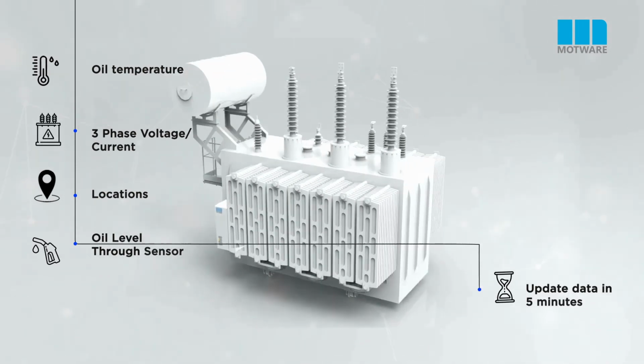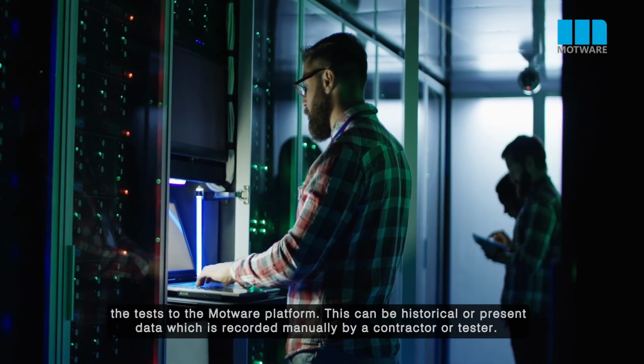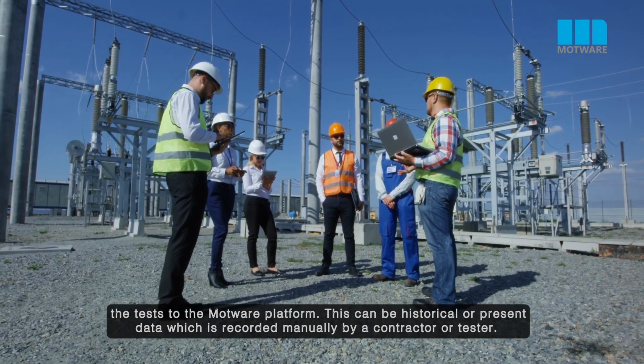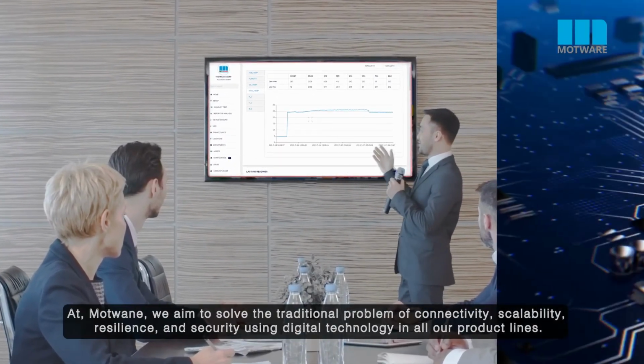Digital data entry. The test engineer can enter the data collected manually from the tests into the MOTWARE platform. This can be historical or present data, which is recorded manually by a contractor or tester.